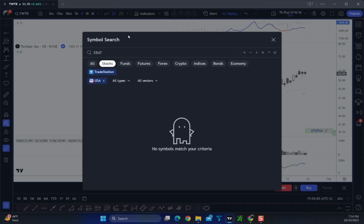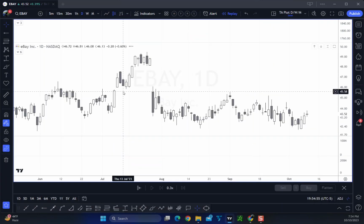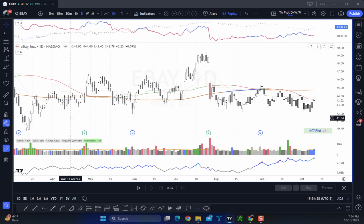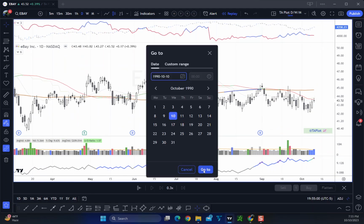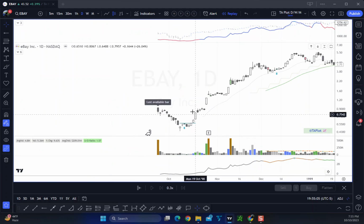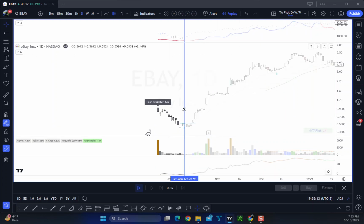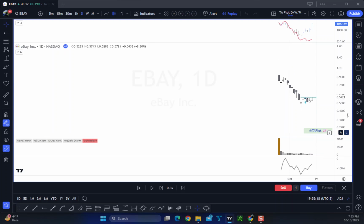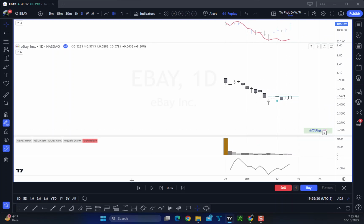eBay. And again, no one knew eBay at the time. Well, potentially quite a few people knew Twitter, but I assume it wasn't as famous as it is today, X right now. eBay. How many people knew eBay back in '98? I definitely didn't. How similar does this look to ARM? Let's again do the replay. Again, bottom fish in this. What's your stop?